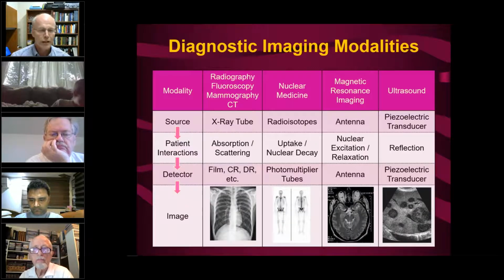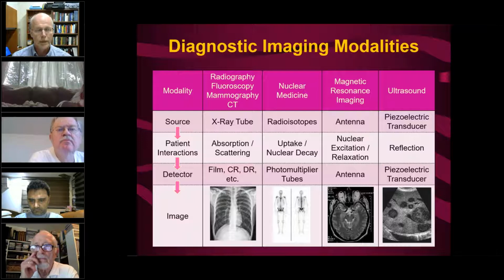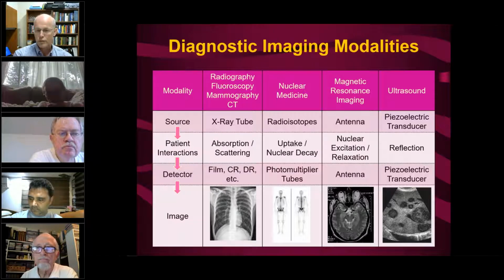A diagnostic imaging modalities. I'm sure everyone on this webinar has probably been touched at some point by one of these. There's various ways to have an imaging done in the Department of Radiology. So in physics here, there's really two big areas. There's the diagnostic world and the therapy world. I'm only going to be dealing with the diagnostic world, which is what you would come to in radiology.